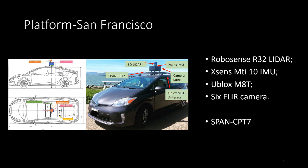For the California side, we have a Toyota Prius as our testing vehicle. Over the car, we have a RoboSense R32 LiDAR, an Xsens IMU, a u-blox receiver providing the raw measurements from satellites, and six FLIR cameras providing a 360 view around the vehicle. The ground truth is also coming from a SPAN-CPT measurement.